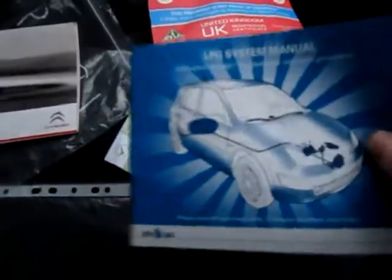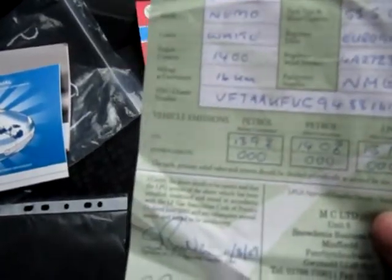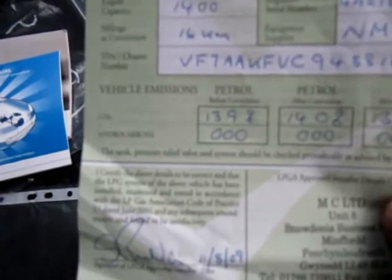We also have a book here explaining how the LPG system works from Eurogas. It's an AG system. The official certificate must be one of the last, because from 2009 these all went online, so this will be online as well. And it's a Nicholas McLaren system, and it was fitted from just 16 miles, so it's fitted by this company here in Wales, which were LPGA approved members. Good to see the proper certificate.